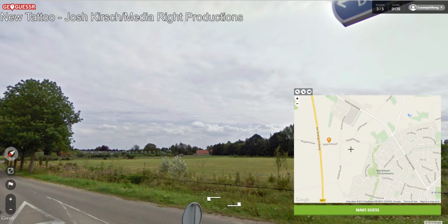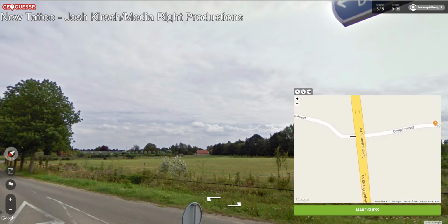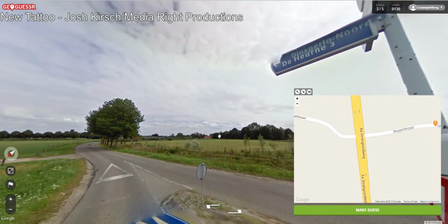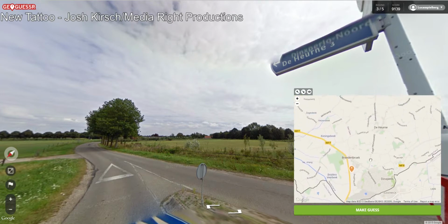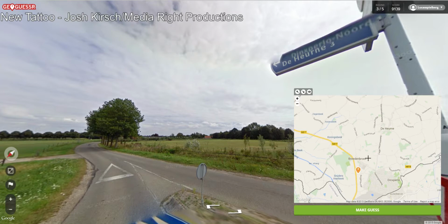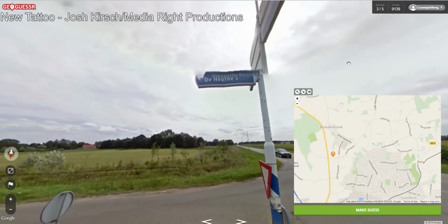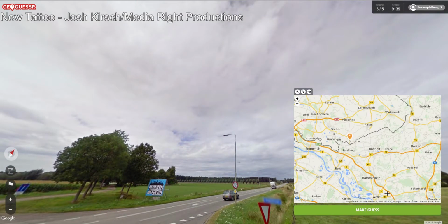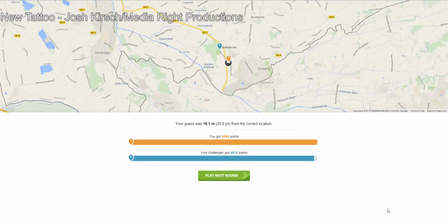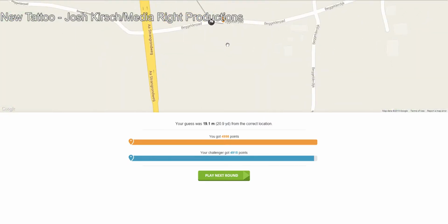This might be where we are. Anyone else feel good about that? I don't feel great, but it needs to add up. Three. Yeah, that looks close to three. That looks close to two. Close to 7, and that looks close to 18. I'm gonna make that guess. Alright. Hey, did I get... Okay, I got the road right.